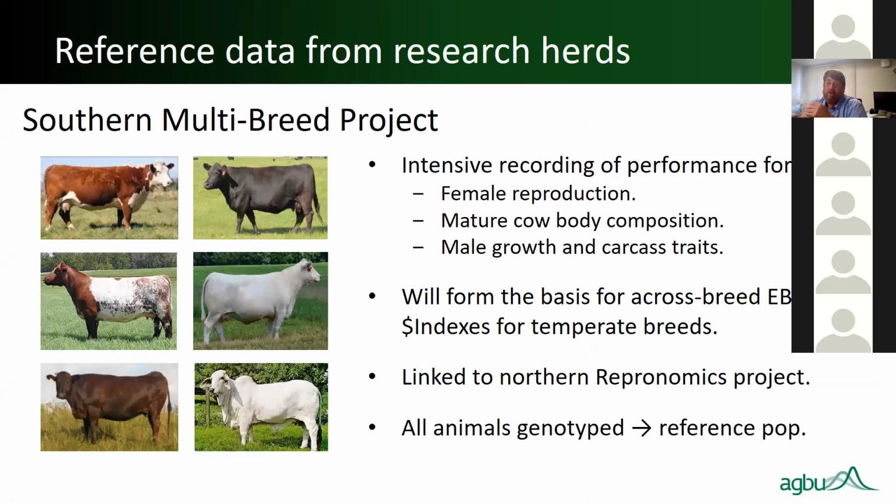And it's not just the north where this is happening. We've just started a big new project in the south, which essentially replicates the experimental design of the CRC and the Repronomics, but includes completely different breeds. We're doing it for Herefords, Angus, Shorthorns, Charolais, Wagyus, and we've got Brahmans in the mix as well. So we're bringing down Brahman females and Brahman sires that have been used in the Repronomics and CRC projects. So we get really good linkage between these two populations.